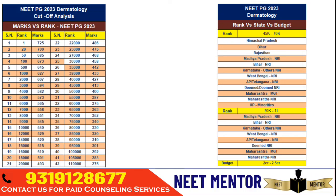This is a marks versus rank mapping for the last year. So in case you are getting a particular score, you can predict what the rank may be. I have given it up to 275 for the last year, and this is the real data. Where the score is less, the rank is poor. If your rank is between 45,000 to 70,000, what approach can you take?